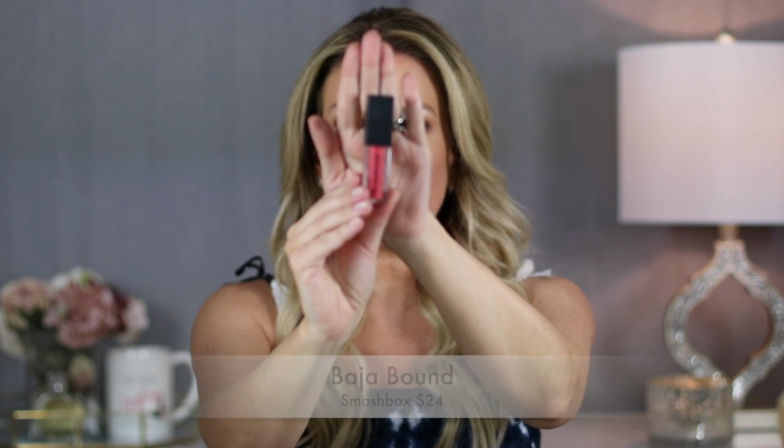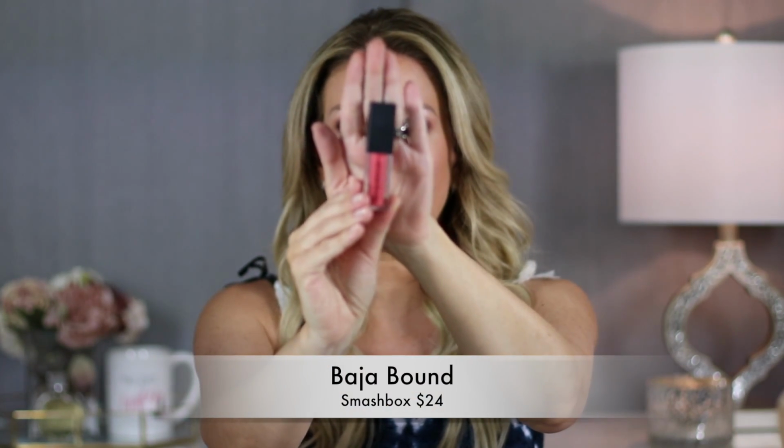My next favorite is Baja Bound from Smashbox. This is one of their Always On liquid lipsticks. And this is a stunning bright orangey coral.